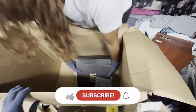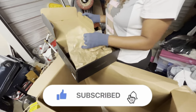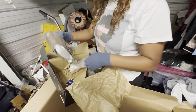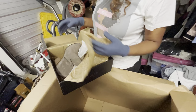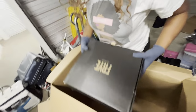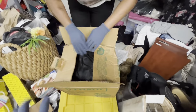Fry. Isn't that crazy though to pay $100-something and you never wore the shoes? Yeah, that's crazy. And you got some Fry boots. I think you should wear these. These are nice too. They're getting posted, y'all. They only had one pair of shoes or heels that was a little kind of messed up. But everything else is sellable.